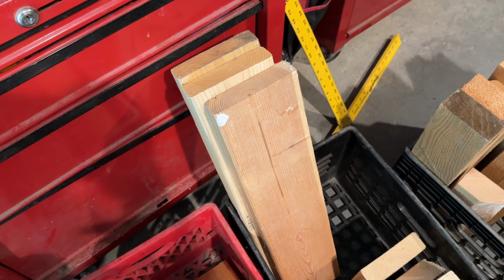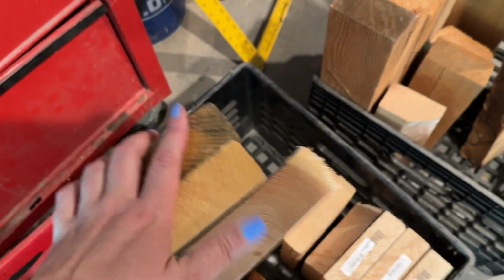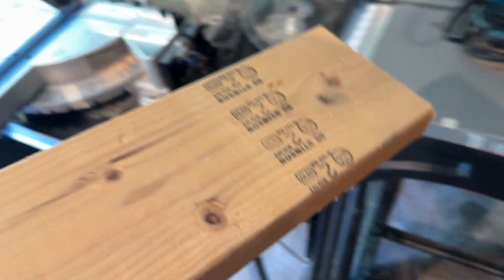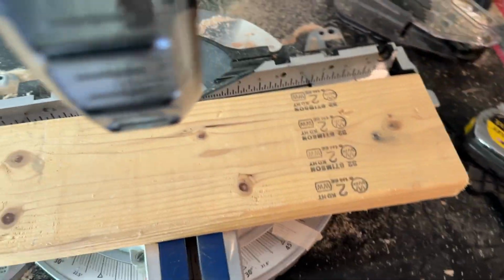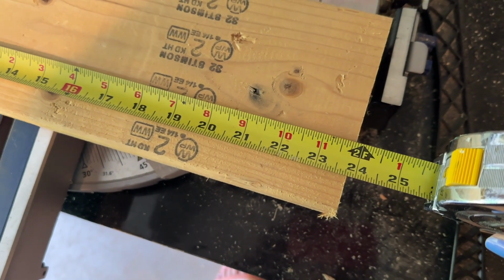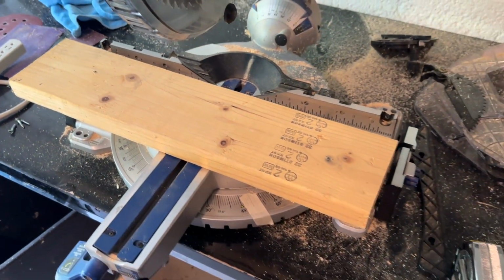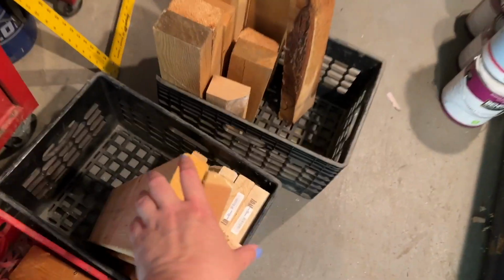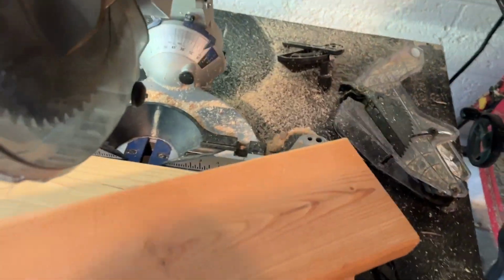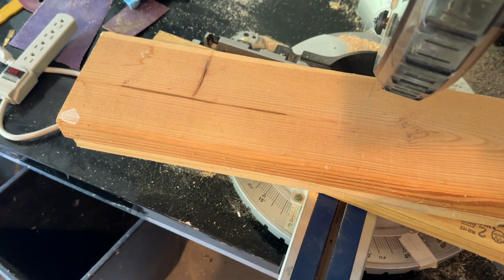I originally wanted them to be like 25, 26 inches, but if I can just use these, I might as well just use these, right? These are 24 inches. That's kind of the length of what was there already, and that worked. Yeah, I'm just gonna use these. There's no sense in cutting a whole fresh board just to get an extra inch on each.